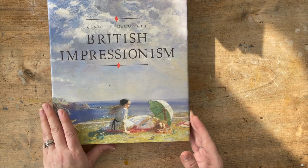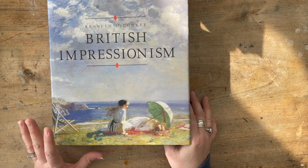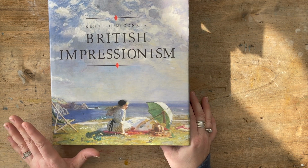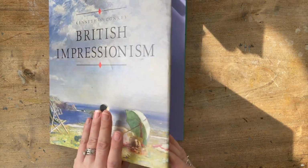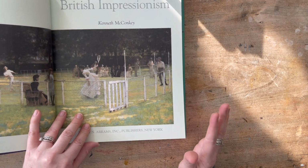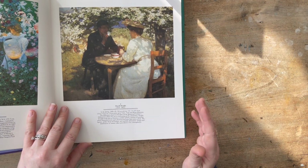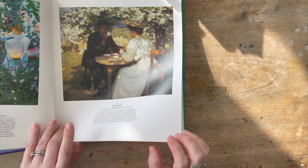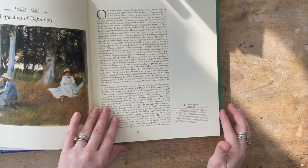Impressionism is clearly my favorite style of painting, and I love finding Impressionist books that are from different places than just France. Most of the famous Impressionists are French, but there are also British, German, Russian, Canadian, Australian, American Impressionists, and I found this book on British Impressionism. The thing I'm excited about with this book is there are going to be some paintings and some artists that I've never seen or heard of. Of course, I've heard of John Singer Sargent. I have a lot of books on his work.